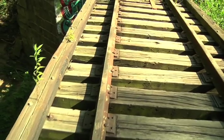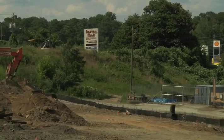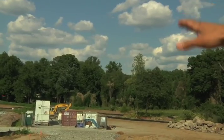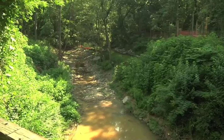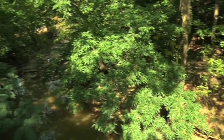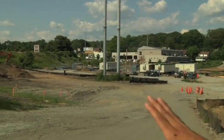The Beltline corridor is actually under our feet. Here behind us, we have what's going to be the Piedmont Park expansion. Piedmont to the north, Monroe to the east. Clear Creek runs through the middle. Stream bed is being restored. The areas are being leveled out. There's going to be a park here in a year.